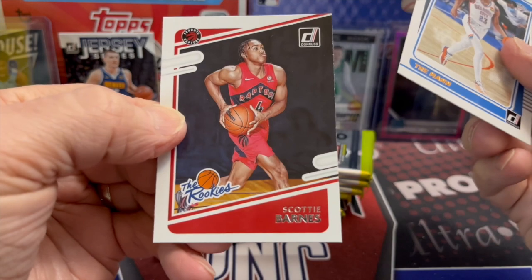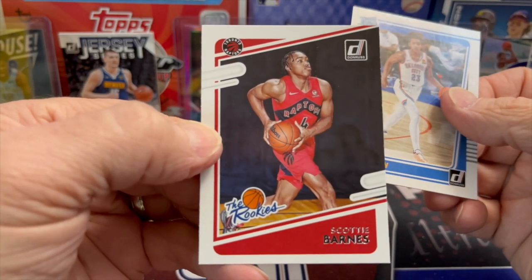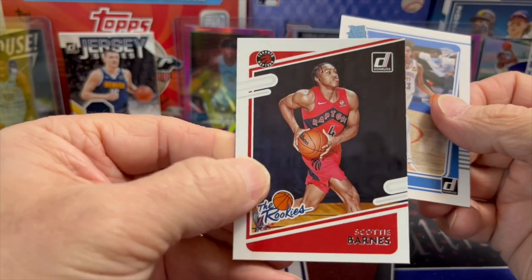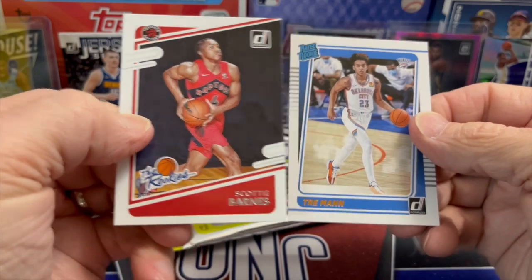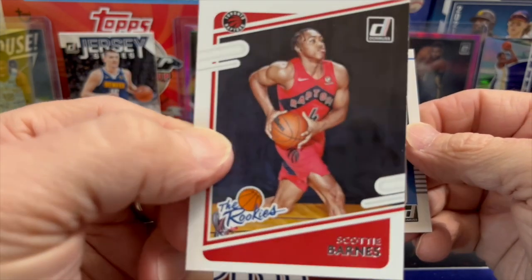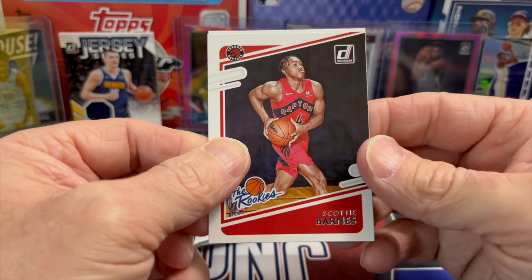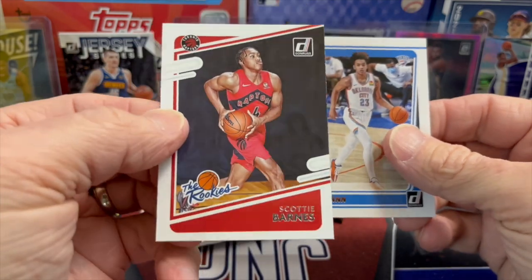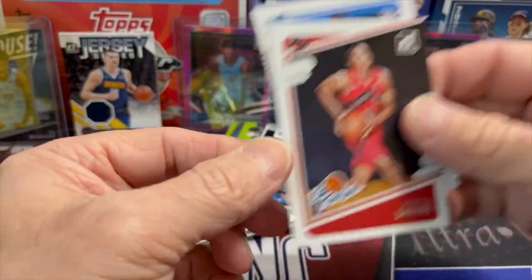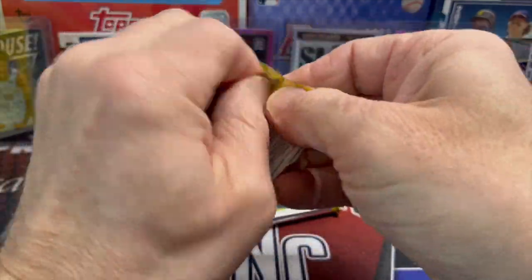Oh, that's cool. Yeah, the rookies. Boy, that thing is so miscut. Maybe not. No, I don't think so. It looks like this border is real thick on the left side, but maybe not. It just appears that way because there's no border on the other side. If you look at the bottom part, it's a little left to right off, but maybe it's not horrible. But these are hard to pull. I think that's the first one I pulled out of any of the packs I've opened of Donruss Basketball.